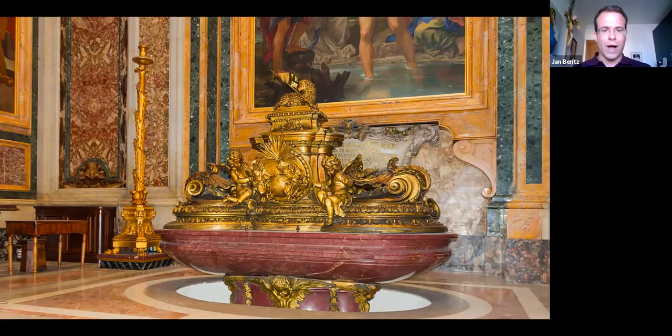Now, why is the baptismal font in the beginning of the church, in the entrance area of the church? Because you need to be baptized in order to receive the grace of faith and in order to enter the church, right? So the baptism is the rite of initiation for a Christian and for a Catholic, naturally. So the first thing you have to do after that purification that you've received outside, your confession, your forgiveness, right?